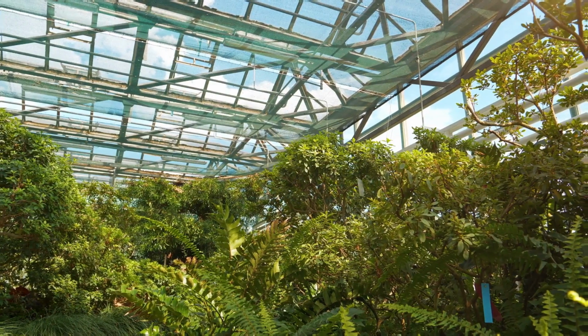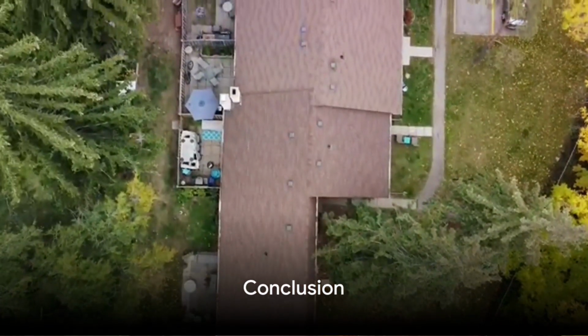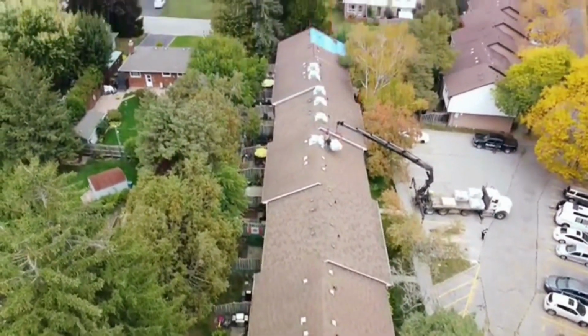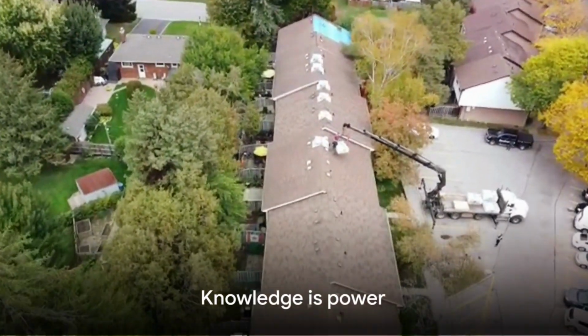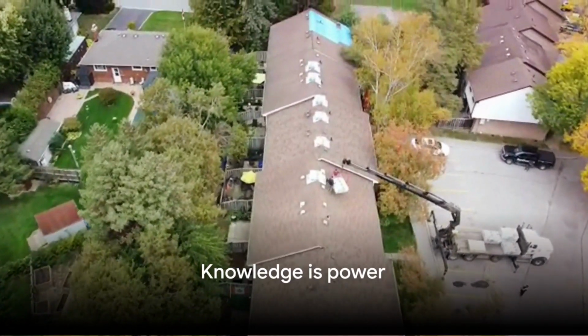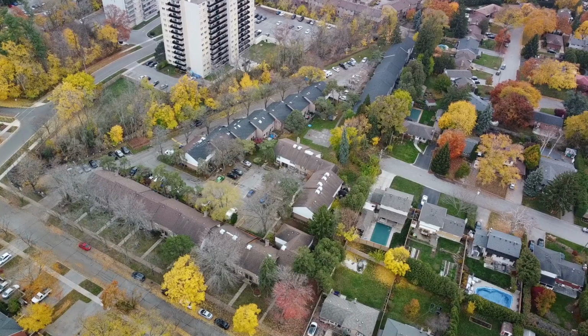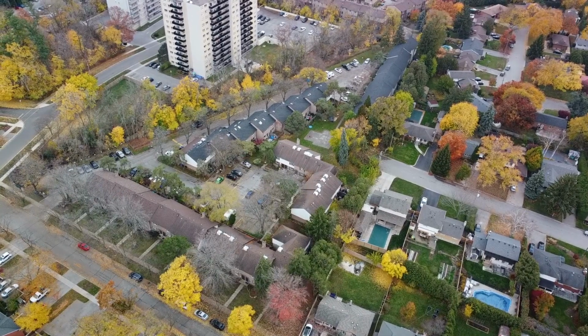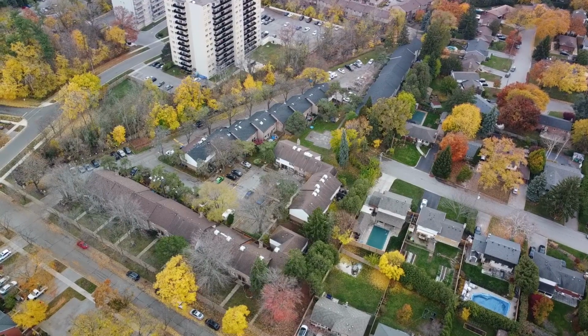It's a win-win situation. So there you have it, a whirlwind tour of how different roof designs can impact energy efficiency and heating or cooling costs. It's certainly a lot to take in, but remember, knowledge is power. The more you understand about the intricacies of your home, the better equipped you'll be to make decisions that benefit both your wallet and the environment.